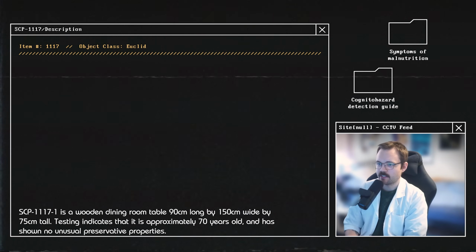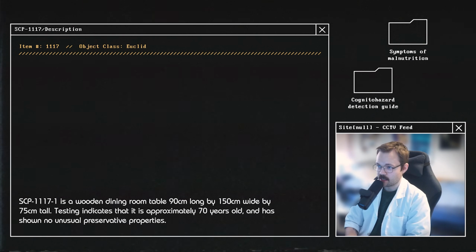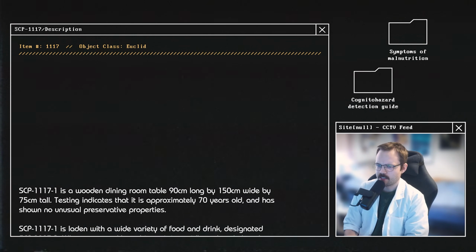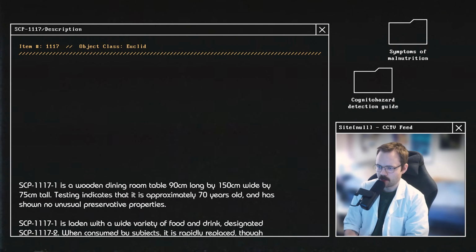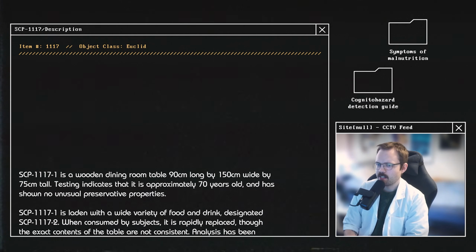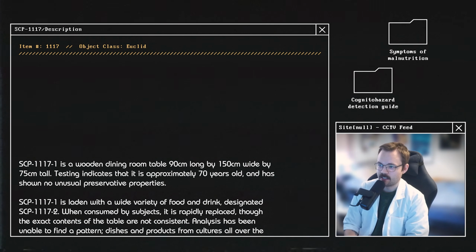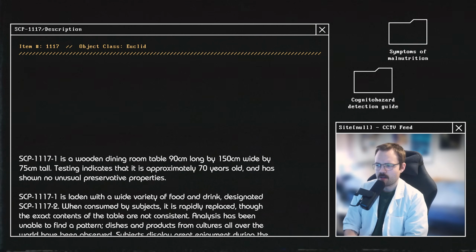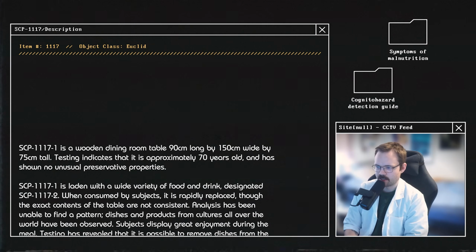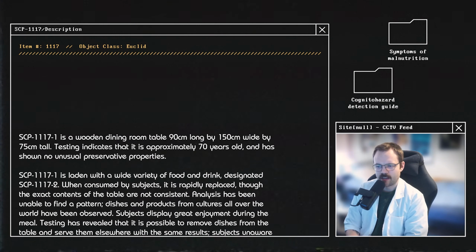SCP-1117-1 is a wooden dining room table, 90 centimeters long by 150 centimeters wide by 75 centimeters tall. Testing indicates that it is approximately 70 years old and has shown no unusual preservative properties. -1 is laden with a wide variety of food and drink, designated 1117-2. When consumed by subjects, it is rapidly replaced, though the exact contents of the table are not consistent. Analysis has been unable to find a pattern.